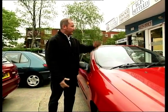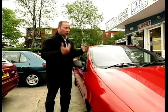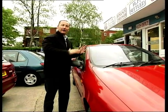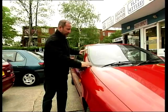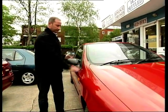If the car's parked up against the wall or a fence, make sure you get it out in a good daylight. Make sure you have a good look right round the car, because you never know, if it's parked up against a hedge or something, it might be hiding something.